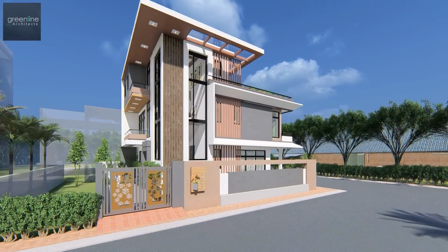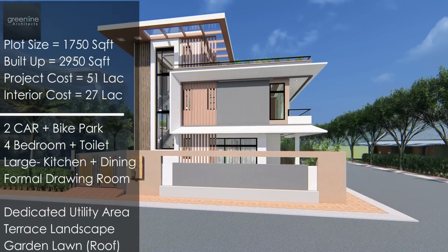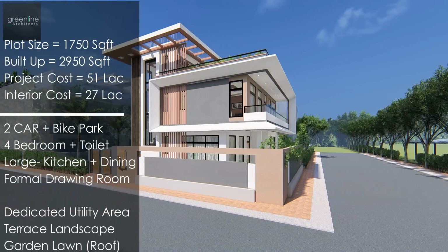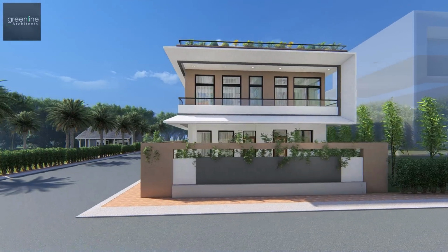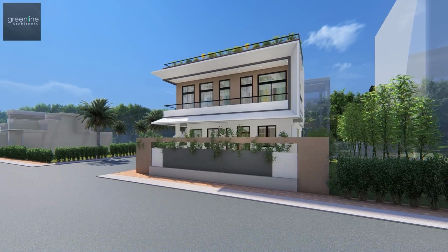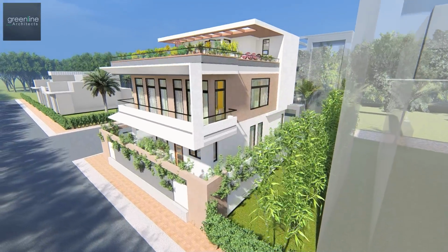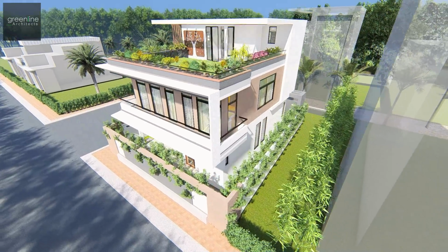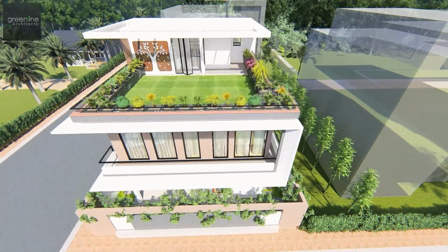Today we present a design review of 1750 square feet plot area. The abode is designed on a corner plot with 4 bedrooms, big size kitchen, formal drawing room, landscaped areas and Vastu compliant with road facing towards south and west.